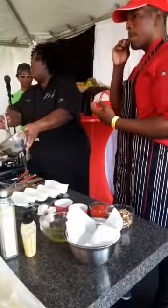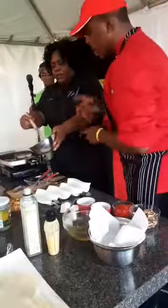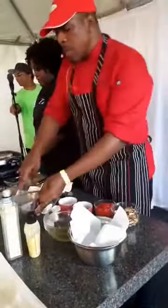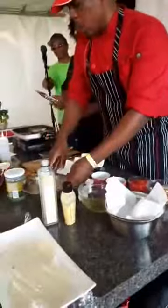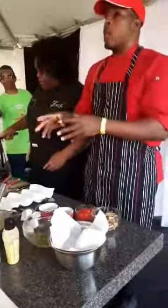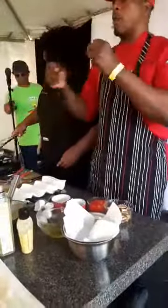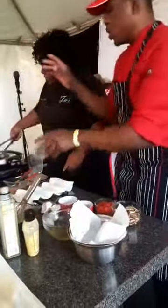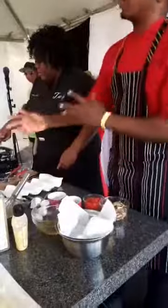So as you can see, the color is changing a little bit, guys. What I will do today is go all the way so I get that creamy texture, but if you use your blender, it will become really thick. So it's over now to Chef Latoya, and then we'll come back and make up some tacos.